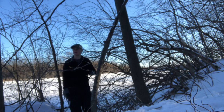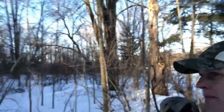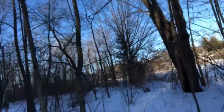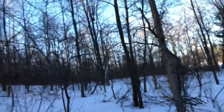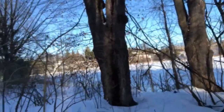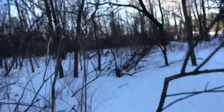Might be a little thick. Let's find something else. It's a little too thick, that one is. I don't want my ridge pole to be too heavy, you know? All right. That's a live tree. I'm not cutting down any live trees. So, over this way. This one might do. There we go.